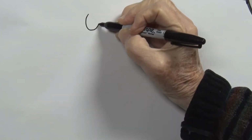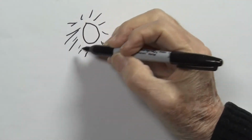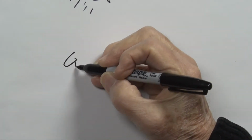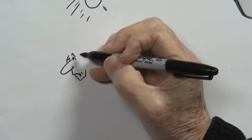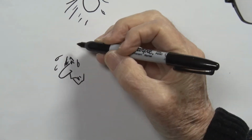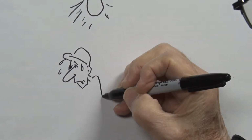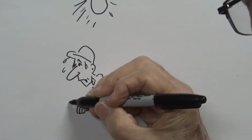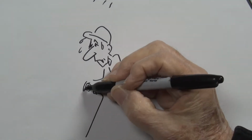Let me get the sun shining on one really hot day in midsummer, and let's see how one citizen is feeling about that. Now you can tell already that he's not feeling too good. See the sweat? Well, what's he doing that makes him so miserable? Well, one of those summer chores that had to be done, he's mowing the grass.